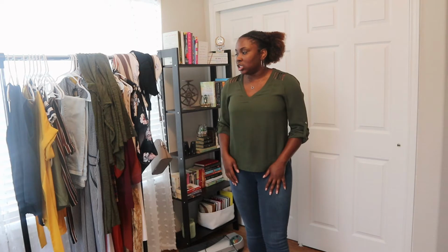I feel like shoes and accessories kind of make any outfit look a little bit more, what's the word? Professional, you can say. So I do have this blouse. I have a few other blouses that I'll show you guys that you can pair with these jeans.